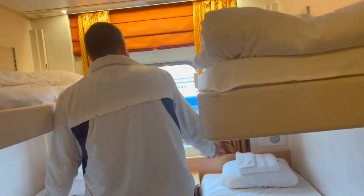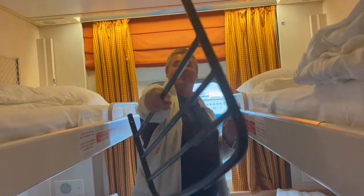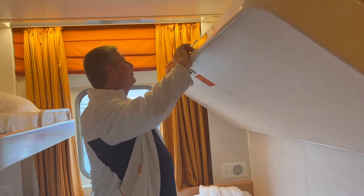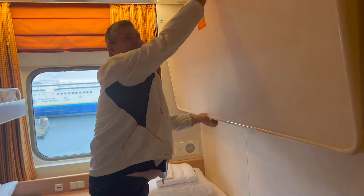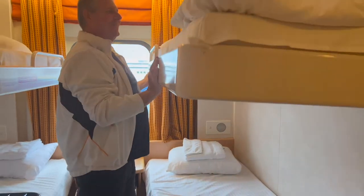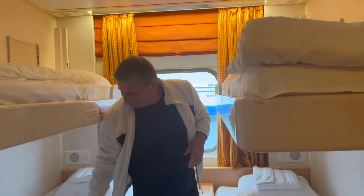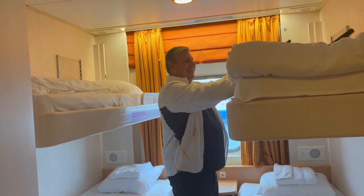This is cool. We got a 4 that's gonna turn into a 2, because these go up. So you actually just take it and you push it up, and it locks in place. So that is like cool. So that's what we'll be doing to make room, so I don't hit my head. Later.